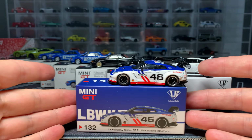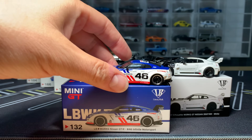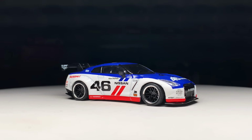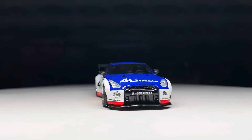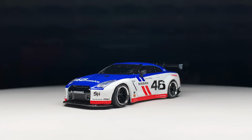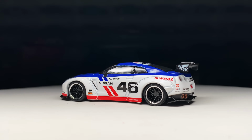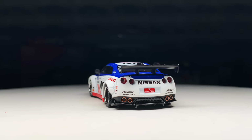Let's move this into the forefront. It is the Liberty Walk number 132 Nissan GTR Infinite Motorsport with a tribute to the BRE, Brock Racing Enterprises, right? Man, I used to be able to roll that off the tongue because there were so many BRE models that we were showcasing. Now we have this one, Liberty Walk. I think it is based on an actual car that they did in this BRE style, this tribute deco on the GTR. Looks fantastic. All the Liberty Walks do.